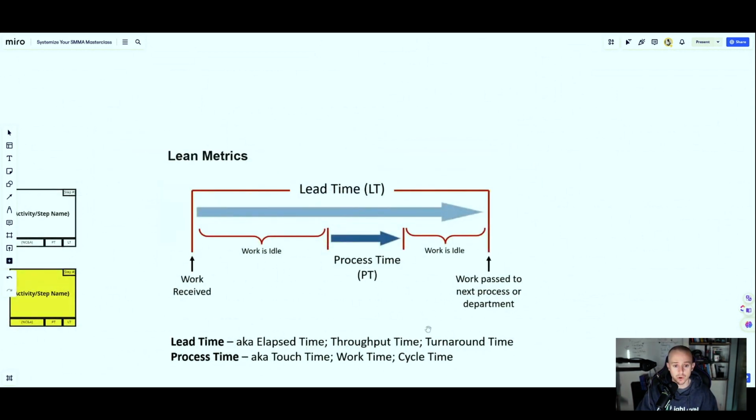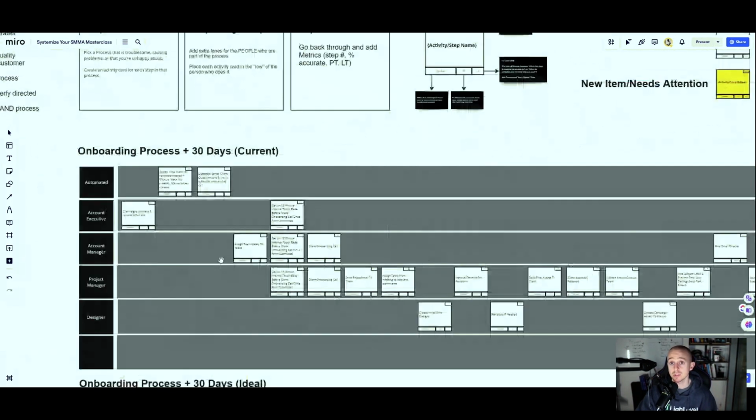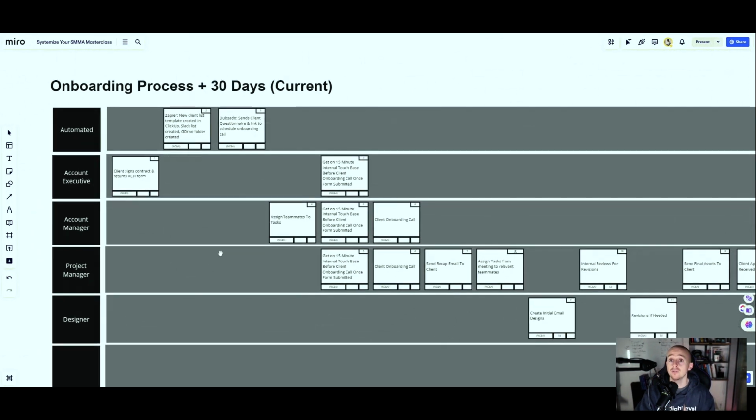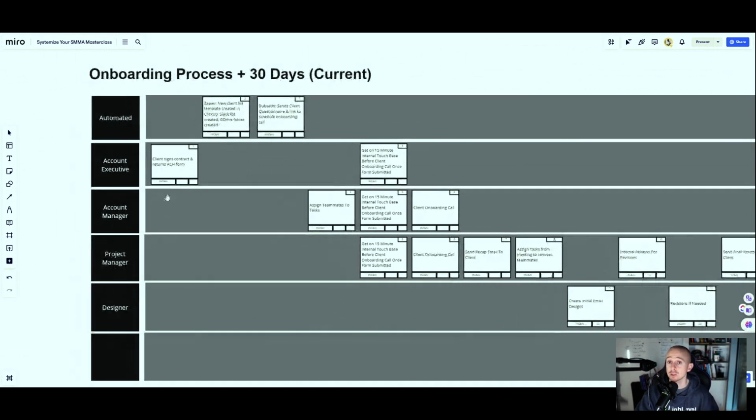Now, going into the actual process map itself, this is an example of an onboarding process plus the first 30 days of deployment. This is one that we actually built out with one of our clients. And you can see on the left-hand side here, we have all of the teammates. Now, normally we would assign names, but obviously we wanted to keep the names out. So we simply have the position inside there, but you can put the actual name of the person that does the step.